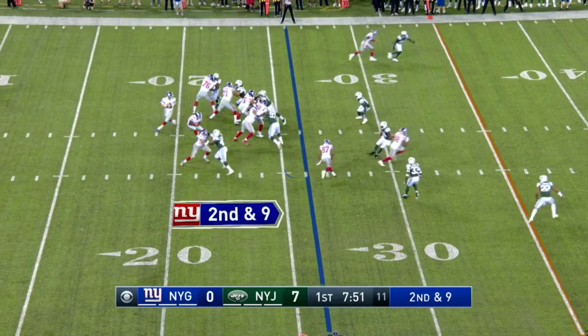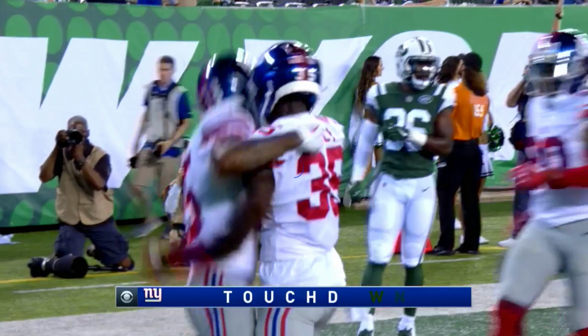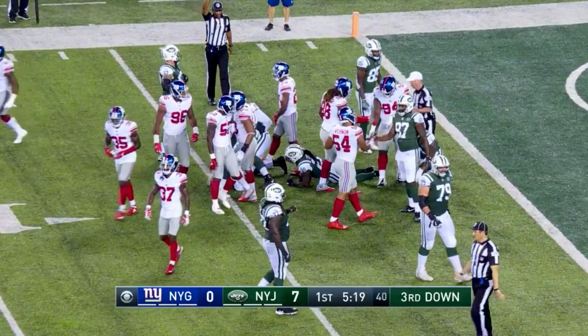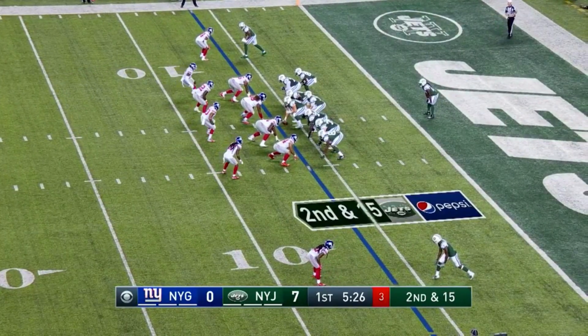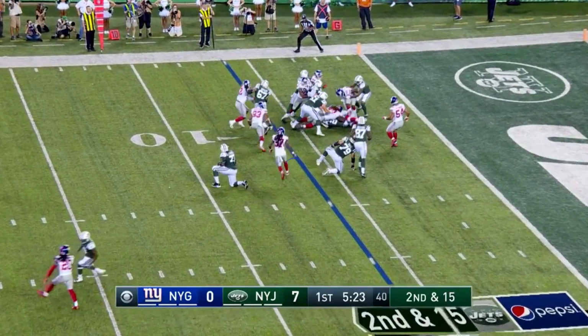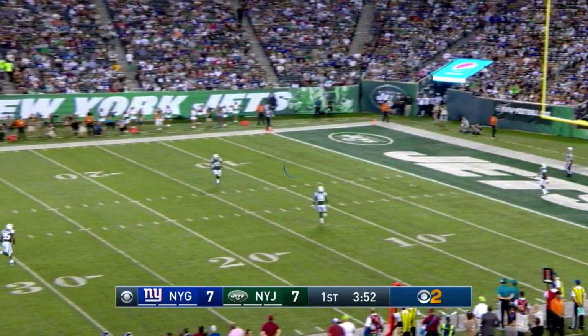And then Bilal runs in for a touchdown. So a really successful first drive. And then we get some stagnation from the Jets. The Giants really pinned the Jets in deep. A few great plays by the Giants on special teams. Oh, so then we get some draw plays.